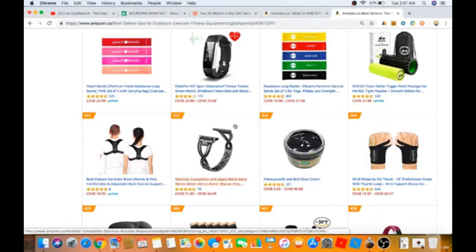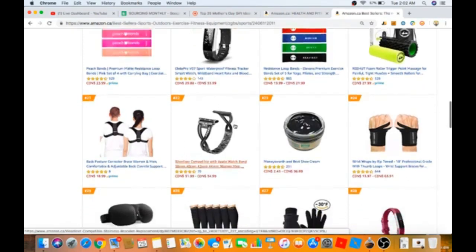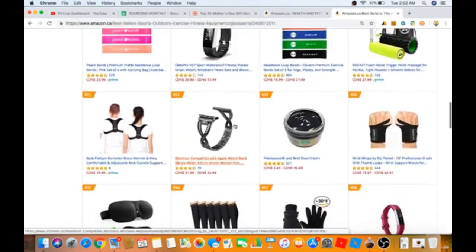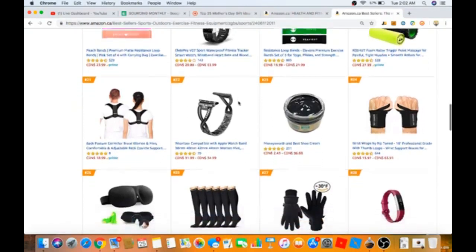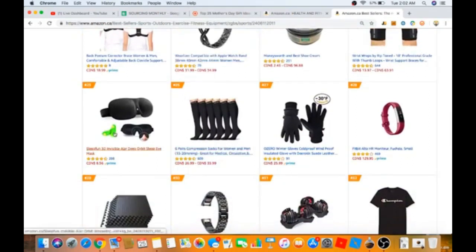But again, it was a super competitive niche and has grown to be one of the most competitive products. So I wouldn't recommend launching these loop bands, but there are variations of it that have come out. Ones with cloth covers, ones that are different sizes, different styles, different kinds of sets. So we got a 3D invisible deep orbit sleep eye mask. Interesting mask right there, but the price point I don't like.